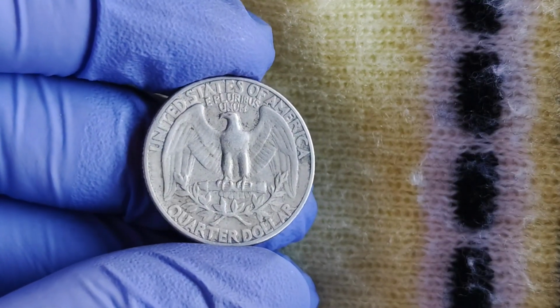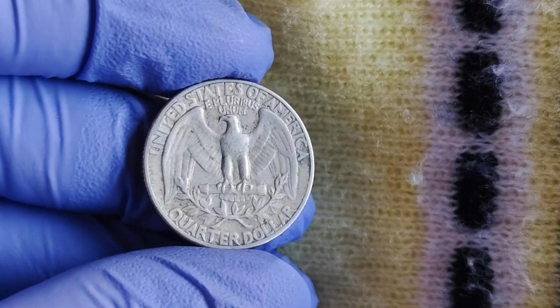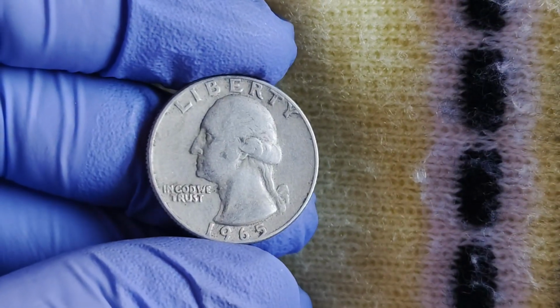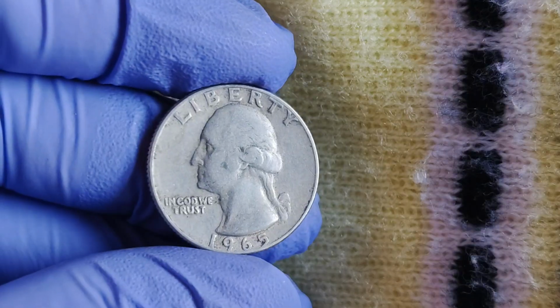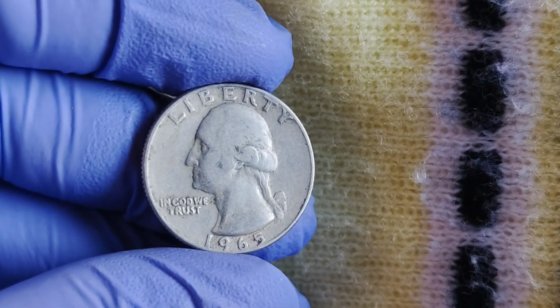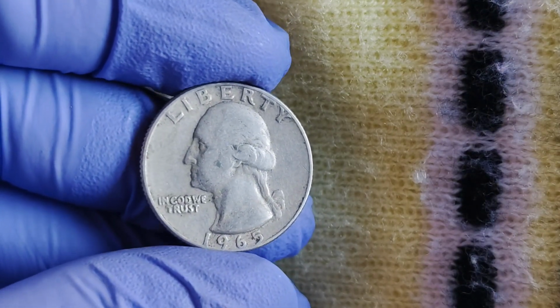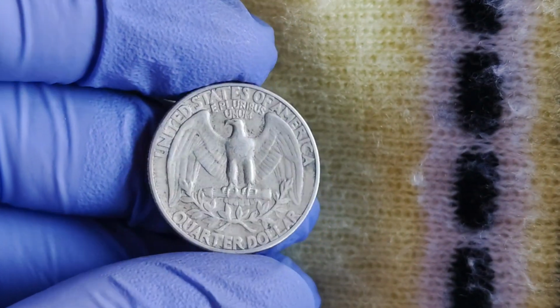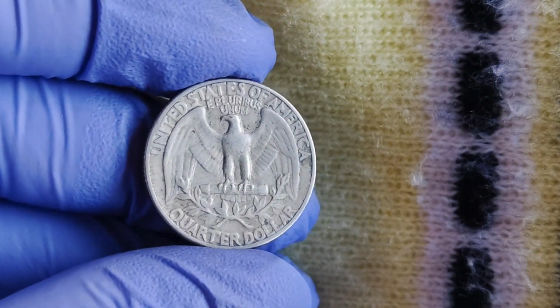But what happened next took this story from strange to cinematic. The man who lost the $1 million coin returned to the gas station, desperate for a miracle. He looked through the take-a-penny tray. Nothing. He asked the cashier if he remembered the coin. The cashier laughed. Man, we go through hundreds every day. He walked back to his car, devastated.